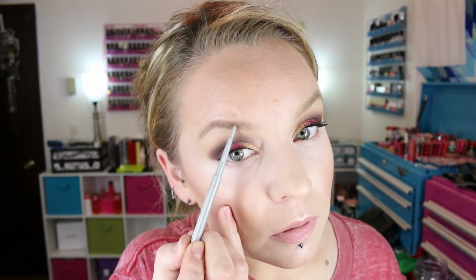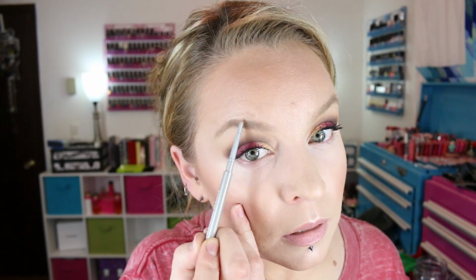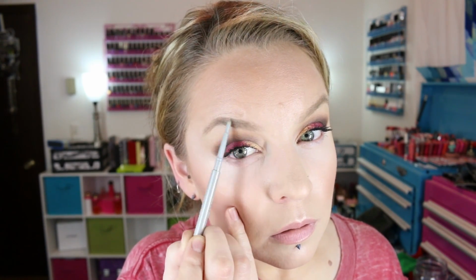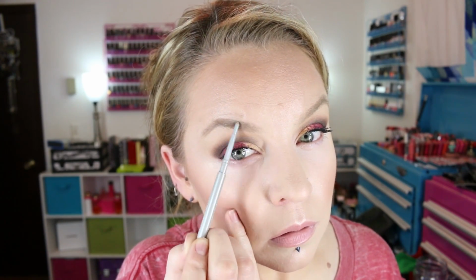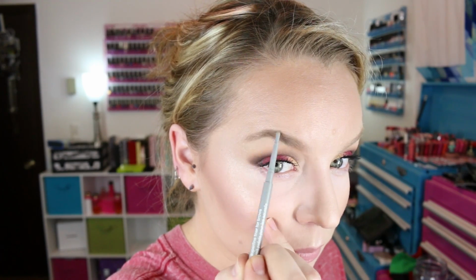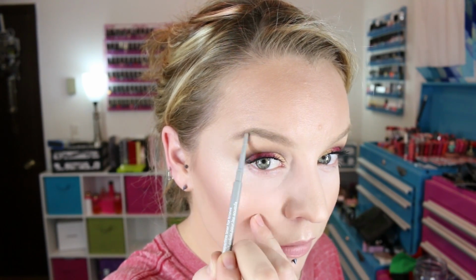I'm just going to fill in my brows where they're a little sparse and give them some shape. And you can't put a lot of product out. It's just got to be barely out so that it doesn't break. But I really like it otherwise.